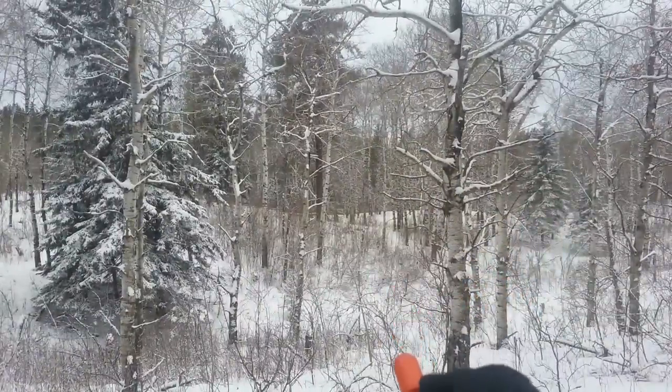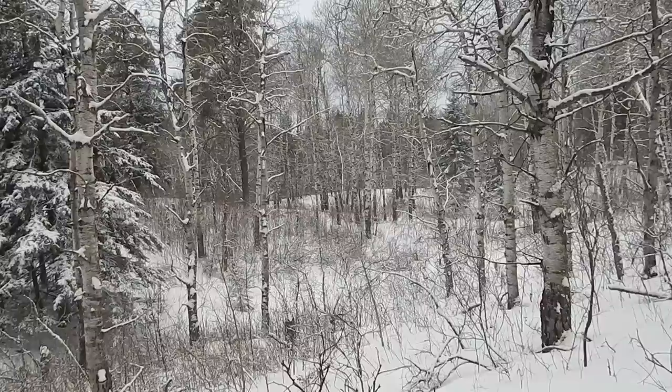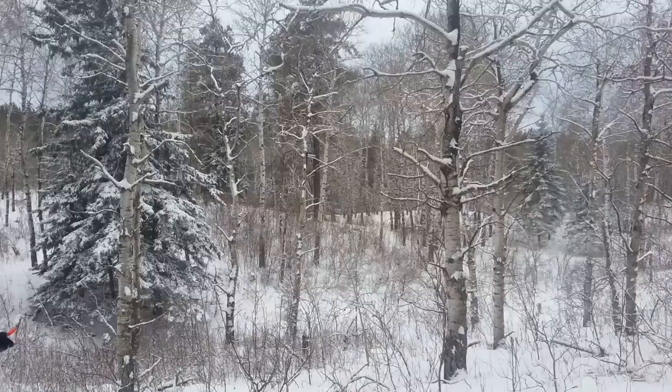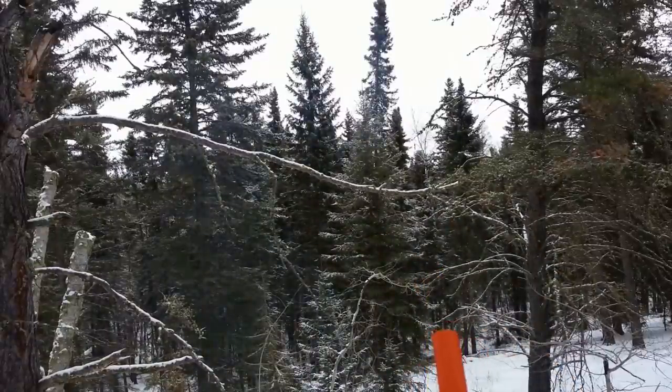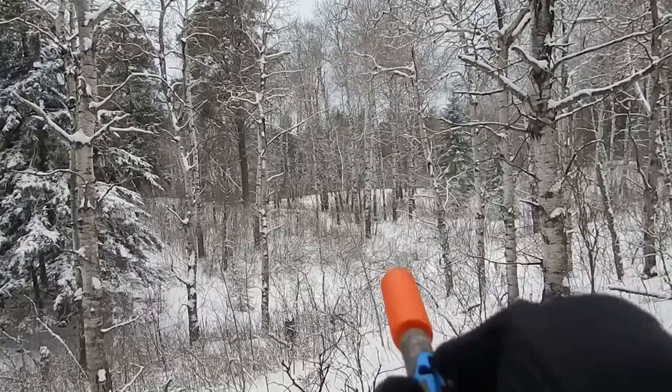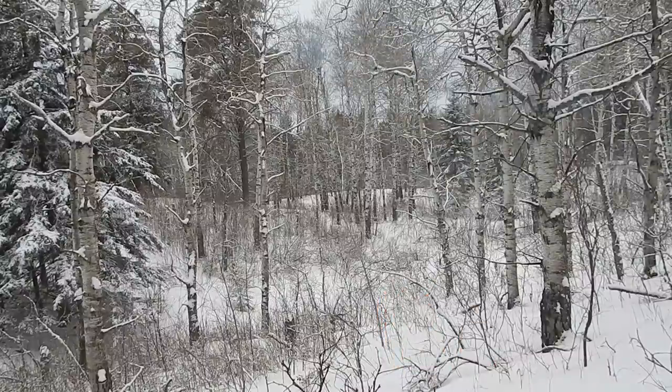This is going to be very loud. Definitely is going to wake up the neighbors. Pretty cool, hey? Woke up everything within a 10-mile radius.